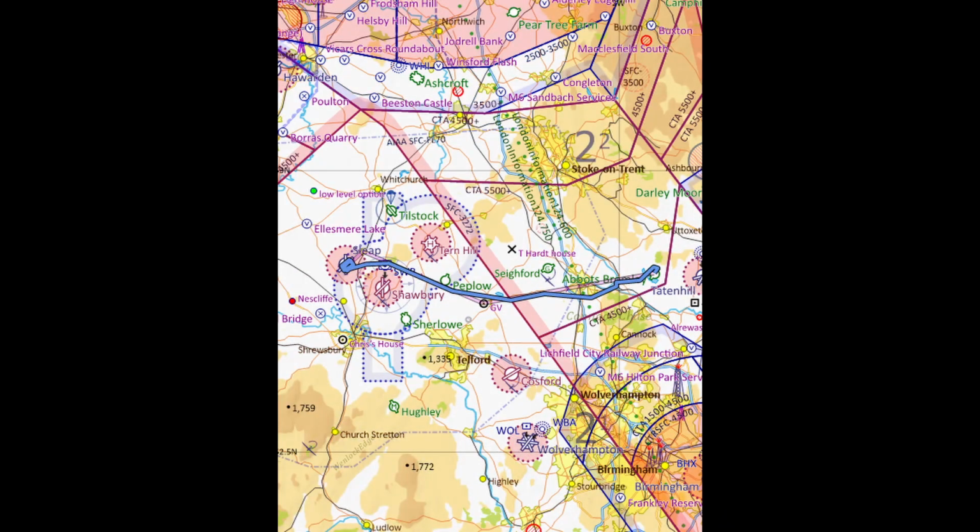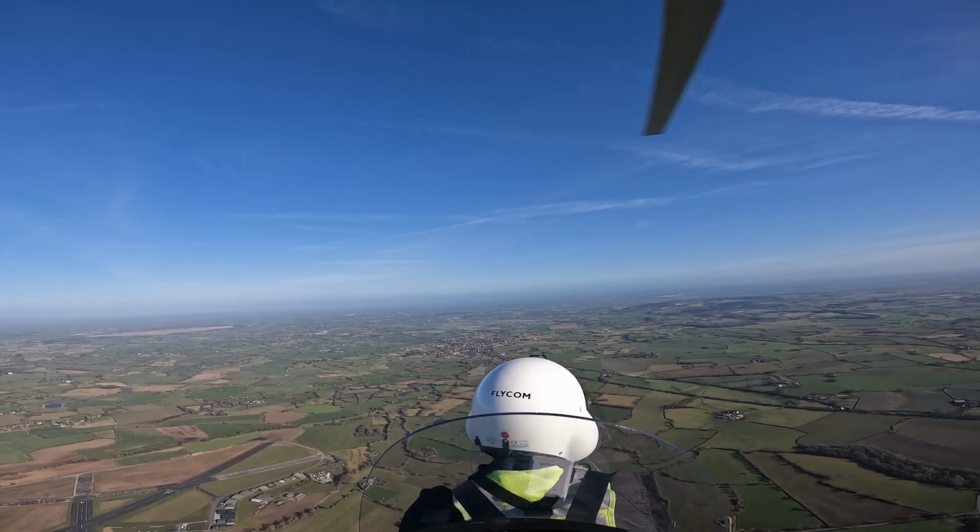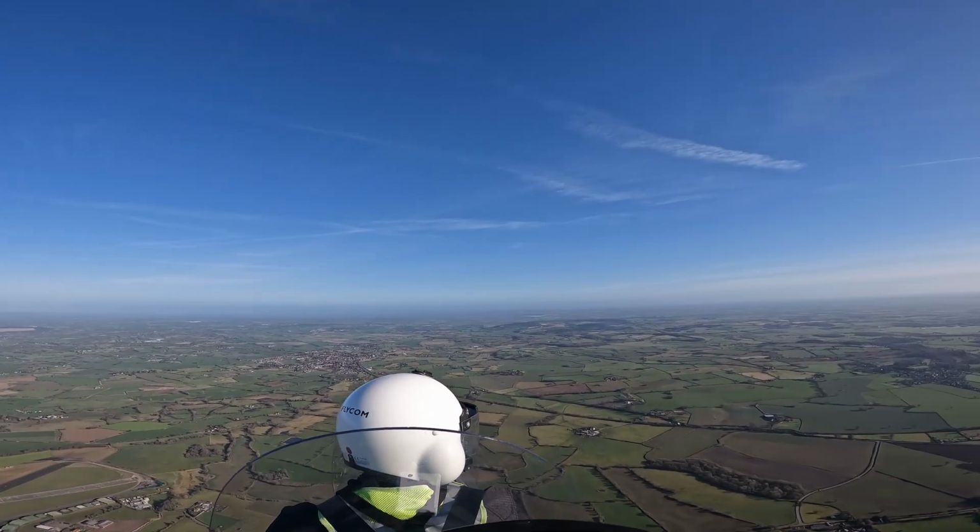Here you'll see our routing and our intended track. Along the way I'll share some of the local points of interest, their history and highlights from the flight.